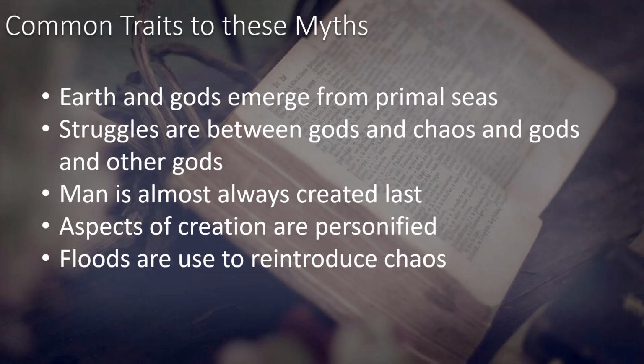Second, there's a struggle between gods and chaos and gods and other gods. In the ancient Near Eastern worldviews of that time, the ability to hold off chaos and bring order to the world was seen as a creative act. So to name something was to give it purpose, or to give something order was to give it purpose. And that was the idea that they had, that something didn't exist until it had some kind of name or purpose assigned to it. So the struggle is against the chaos that was in the primal state to bring about the order that was in the world.